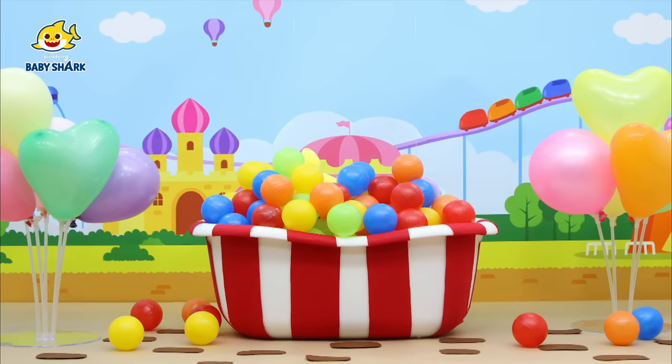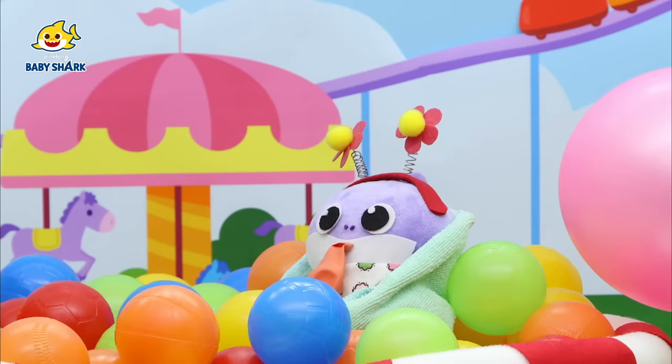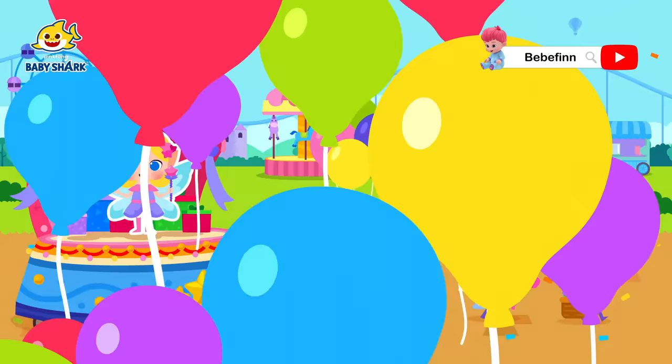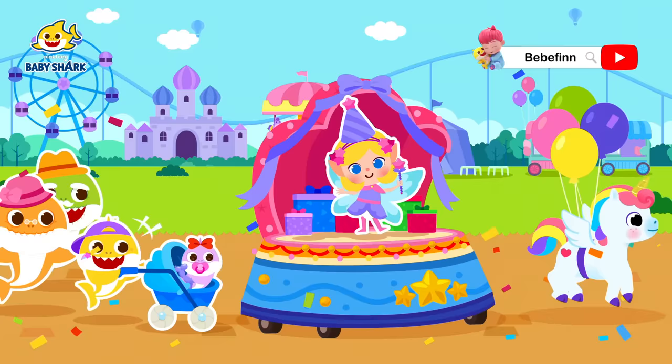Let's blow up a pretty balloon. The round balloon is floating away. Float, float, float. Wow, an amazing parade! How exciting!